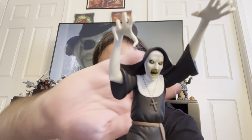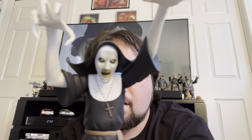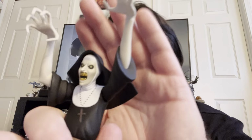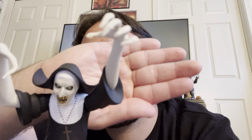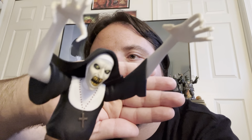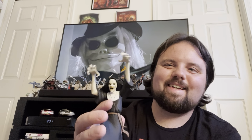And then we have Valak, the nun. She stands really well. No issue. Don't need to stand with her. She's got those crazy eyes too. Those crazy yellow eyes right there. Yellow eyes, yellow teeth, looks very demonic. Long fingers and fingernails. Very cool.